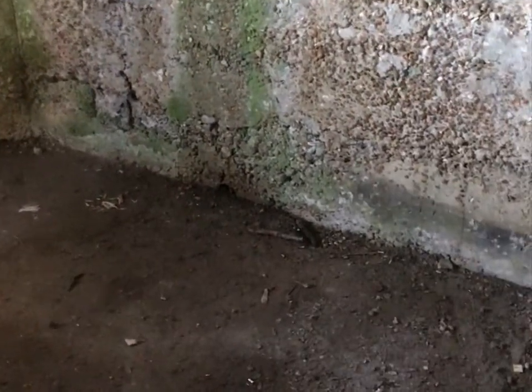So let's make our way in. This is a blast wall. Well, here we are. Camera shows up quite nicely in here. It's very dark. There's no one in here, is there? No.